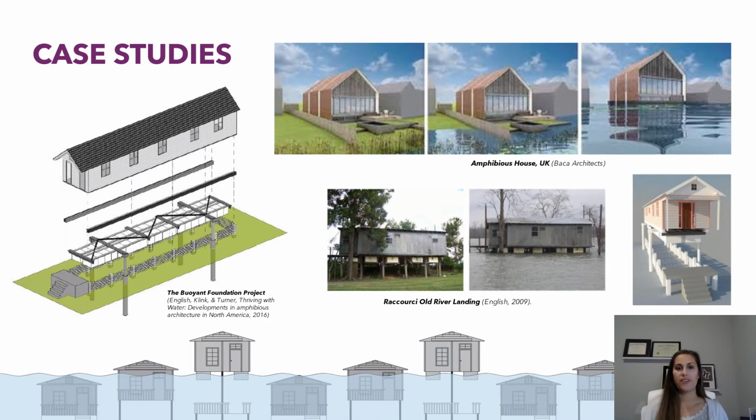There's a handful of amphibious structures that already exist around the world. You can see some of them pictured here. During the literature review stage of my research, I quickly realized that a lot of these applications were designed on a case-by-case basis, and none of them actually provided a criteria for replicating the design or for applying the design principles to other structures. So my personal goal in my research was to make a meaningful contribution to the knowledge base surrounding amphibious structural design.